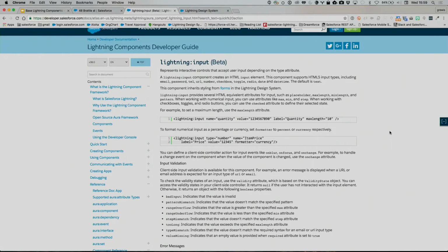All right. Well, let's say we wanted to use an input. Maybe we're just going to do a name or something like that. You'll notice that we have some examples here of various types. Here's an input with quantity. Actually, I'm just going to take the whole thing and copy that code.